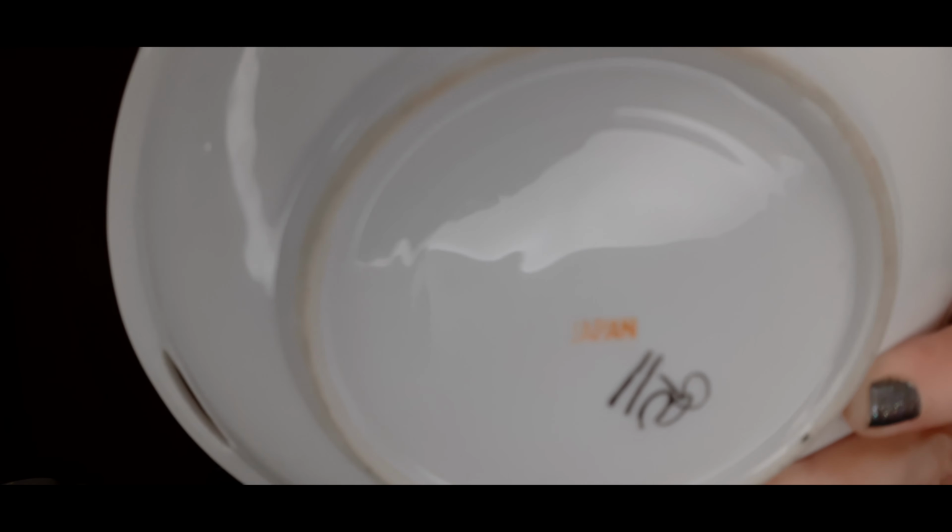And I paid 98 cents for this. One of the main reasons why I picked this up is the shape of it and the pattern on it. It seemed like it could fit into a newer style design. It's just labeled Japan on the back, and I paid 98 cents for it, and I'll probably sell it for about $12.